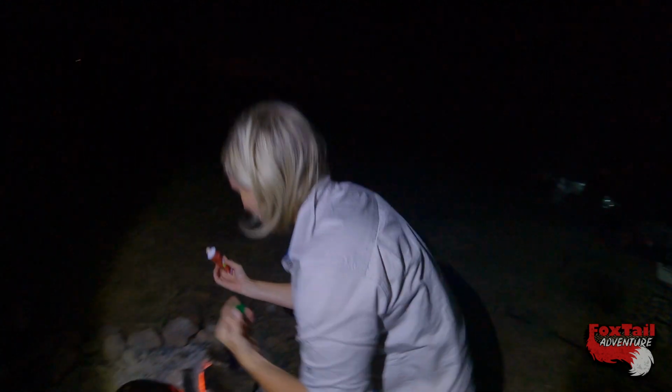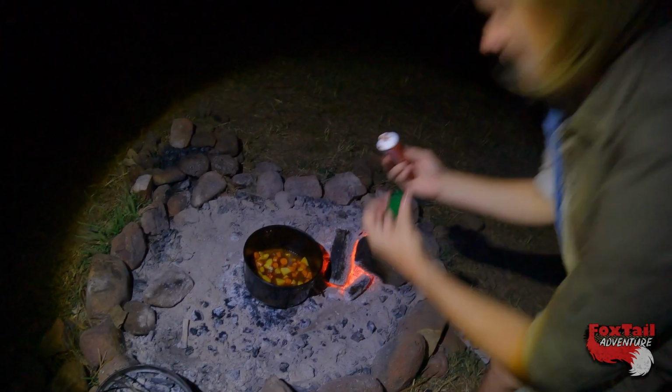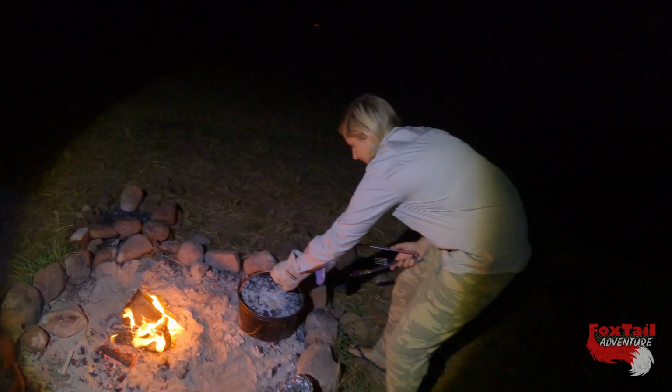This ingredient is optional, so if you like a bit of chilli, chuck the chilli in. If you don't, skip this part. Bit of chilli. And now we wait. We wait another hour or so and see how we go.